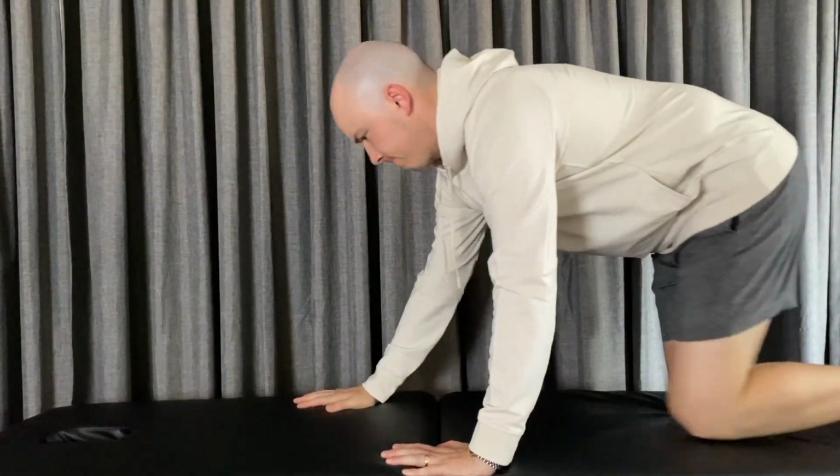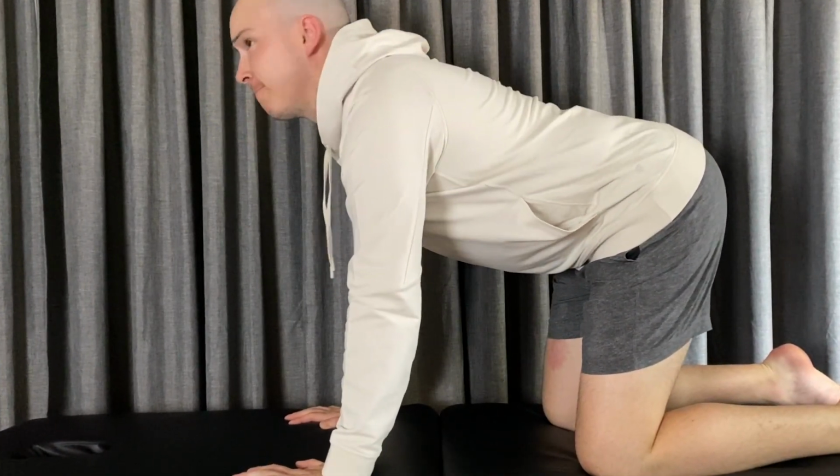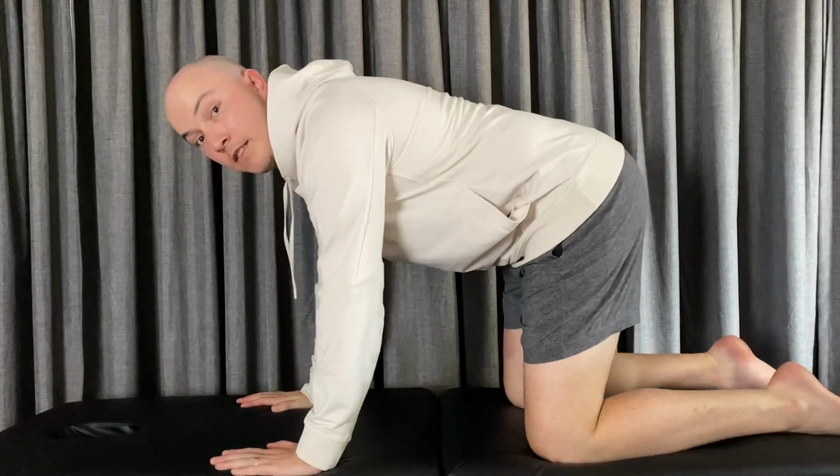Okay, up next, we have 4-point kneeling. This is the position when you're kneeling on your hands and your knees to complete your pelvic floor contractions. Now, you're probably wondering, why in the world would I want to be in this position? It looks ridiculous. Well, for one, when you're in the 4-point kneeling position, you're contracting your pelvic floor once again across gravity and not against gravity.